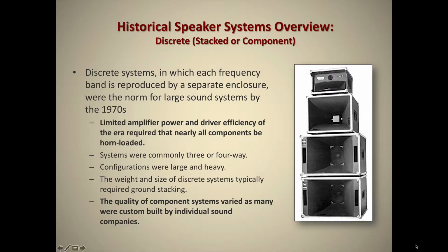So stacking speakers on top of each other, obviously there's a lot of issues with that. It's heavy, it's difficult, you can't fly them. They're going to take a lot of space in the truck. It's going to be expensive because of this. And of course, sound quality is going to be, by modern standards, atrocious. Time alignment, they didn't even know about that, and you couldn't even do it with these speakers. How would you make sure all the drivers are along the same plane?